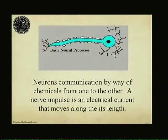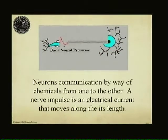These are the ways that our brains work. So your brain is working on chemistry and electricity at all times.